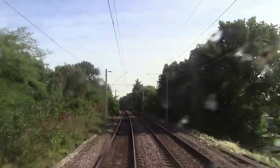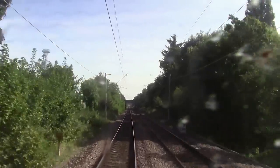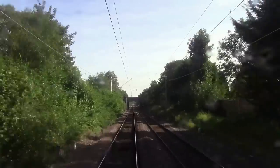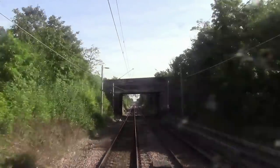The District Line tracks continue beyond the station to Upminster Depot, one of 2 main depots on the line, the other being at Ealing Common. The depot here opened in 1958, following the closure at East Ham.